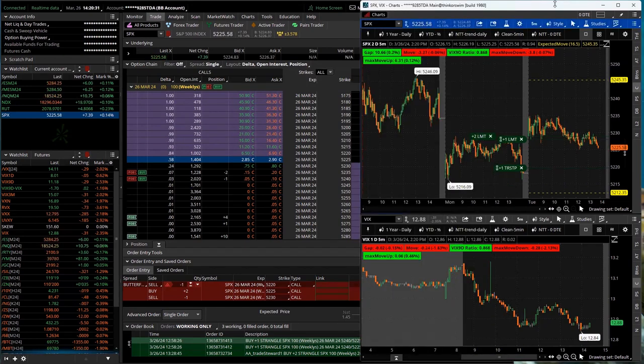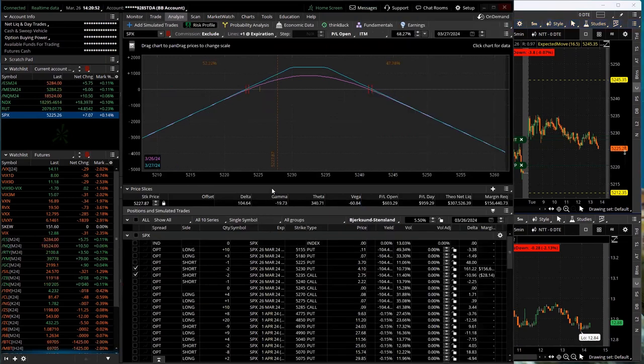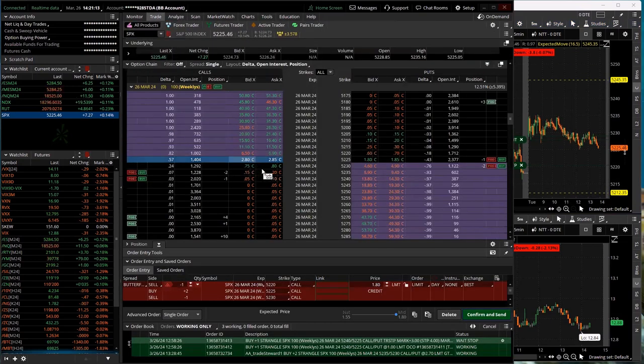All right, SPX at lows of day. Big 3-point move lower. We really kind of peaked out at the top of that first 5-minute bar. It's been basically all below that. Already at $1.80 on the 25 fly.